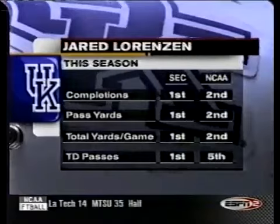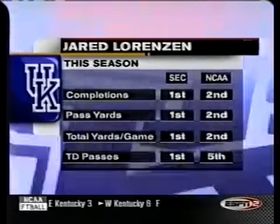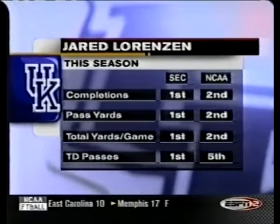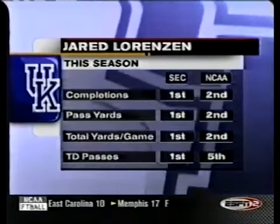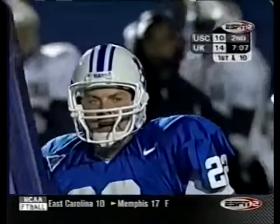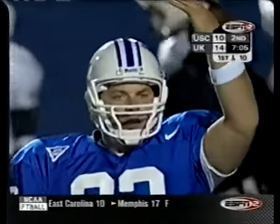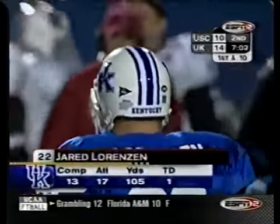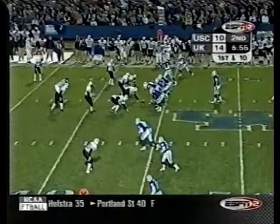A redshirt freshman looking far from green. Lorenzen, some say, benefits from the system, but the numbers back him up heading into this weekend. He led the SEC in completions, pass yards, total yards, and touchdown passes. Those conference rankings equate to no worse than 5th in the country. That is not a bad freshman orientation we're watching for this young man this year. And 13 of 17 tonight.